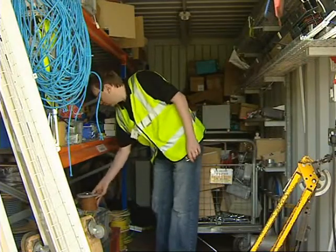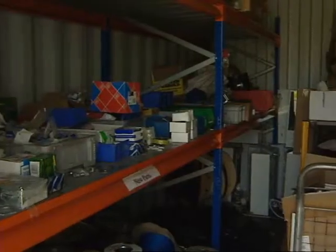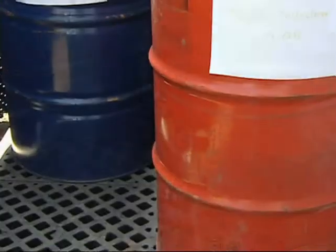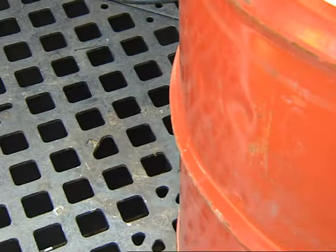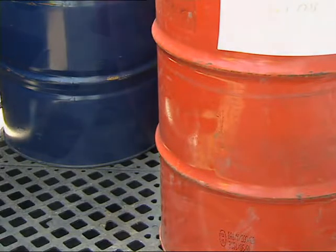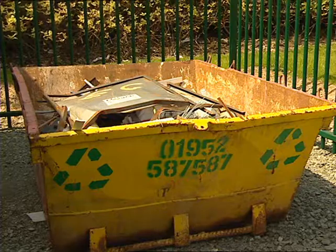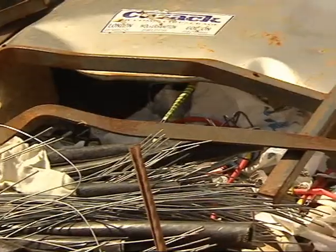We have certain rules which need to be followed when using your storage area. All materials must be stored inside a container. There is a maximum storage limit of 25 litres for oil or chemicals inside a container. This must not be exceeded. And all oil or chemical drums stored inside a container must be provided with bunds. Liquids cannot be put into skips. And finally, as soon as your skip is full, it must be removed from your area.